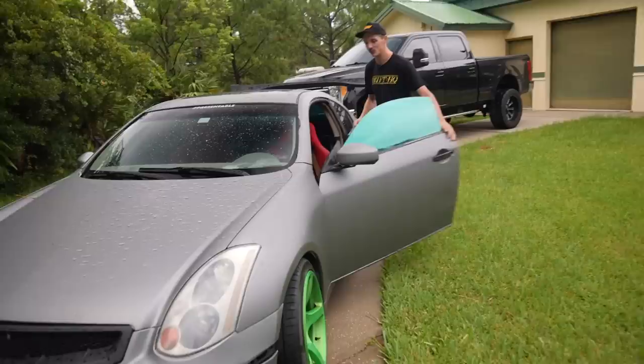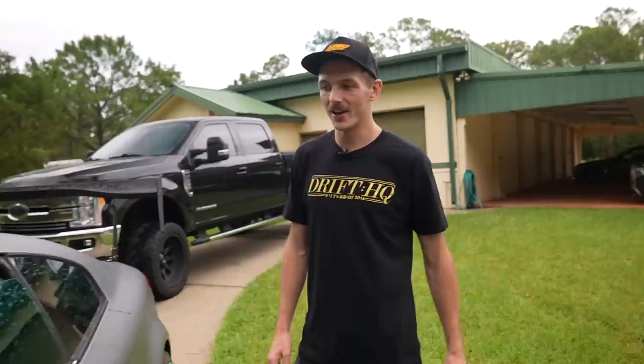Another one too, if you're more familiar with a Z chassis or a G chassis, I should say, we got this beautiful unit right here. C-Time Stallion. But it doesn't stop there.